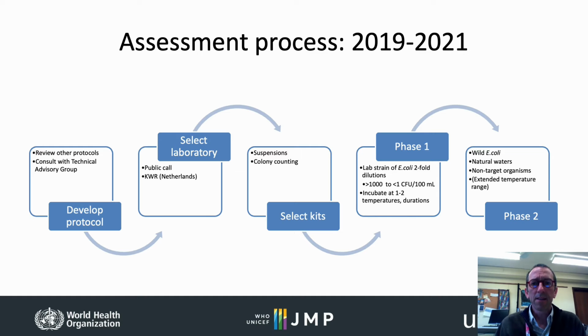This assessment process has actually gone on for several years now. Back in 2019, or even a little bit before, we started developing a protocol to assess E. coli tests in labs. We reviewed other protocols, we convened and consulted with a technical advisory group, and then in early 2020, we selected a laboratory, which was KWR in the Netherlands, following a public call.